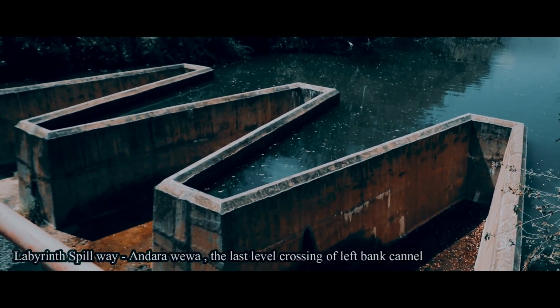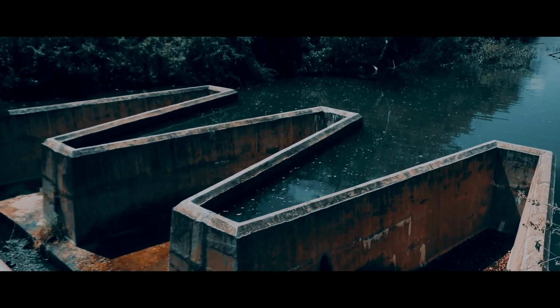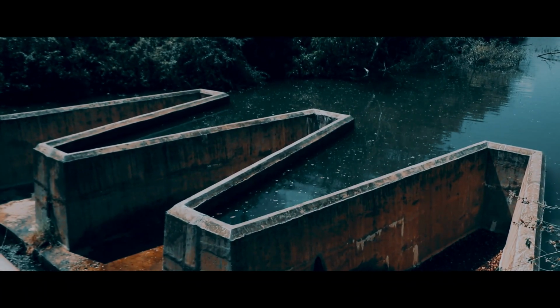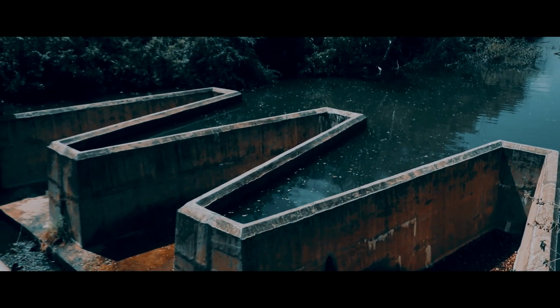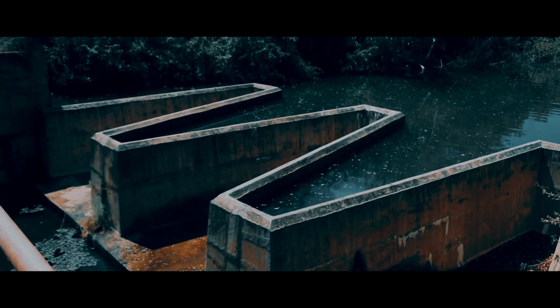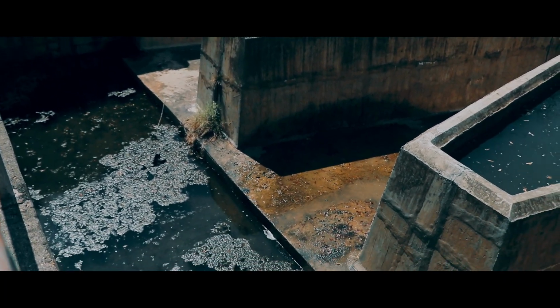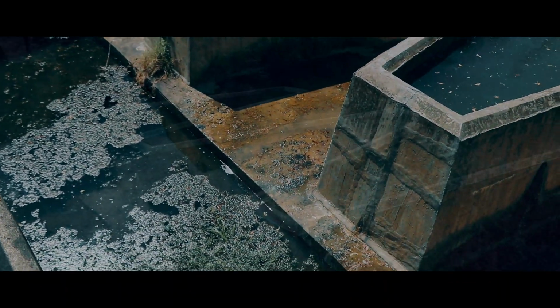A labyrinth spillway can be seen in Andhra. It is a type of spillway in which the weir wall is constructed in a zigzag manner in order to increase the effective length of the weir crest with respect to the channel width.